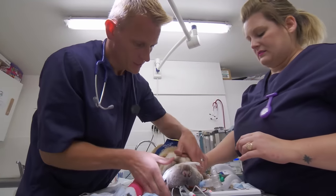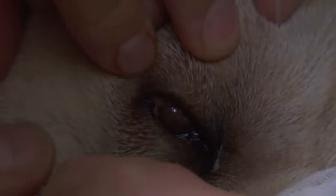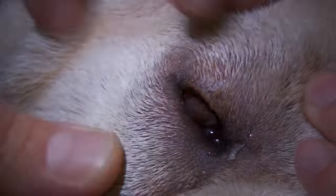Hard to tell. I mean, they're so deep-seated and so covered. I'm really struggling to be able to actually even see the eye. Honey's lived her whole life in discomfort, I would imagine. This hasn't been a good life for her so far.